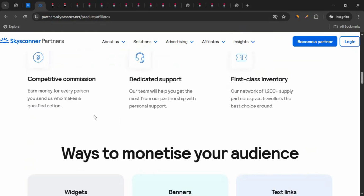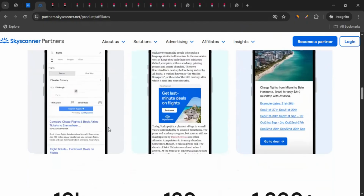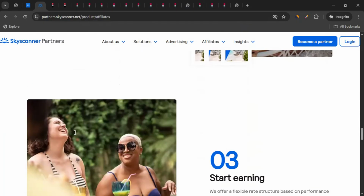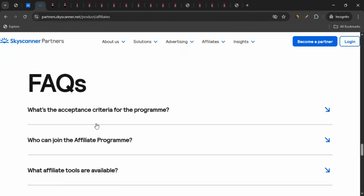They provide competitive commission, dedicated support, first class inventory, and you can get widgets, banners, and text links. As they scroll down, you can see how it works. You apply for the affiliate program, you get the content that you could promote, and you could start earning commission based on the sales you bring to them. And then there are some FAQs.